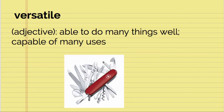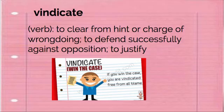Our next word is versatile, which is an adjective, and it means able to do many things well, capable of many uses. So a Swiss Army knife is a really clear example of being versatile. It can do a lot of things, and it can help you to do them.